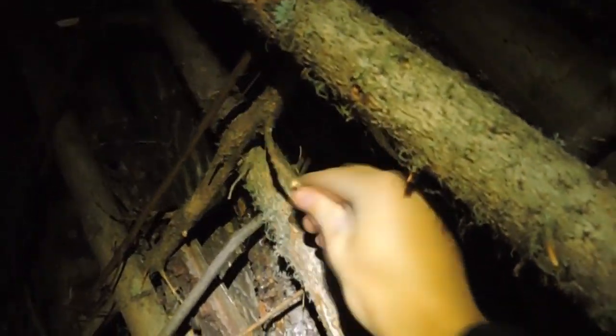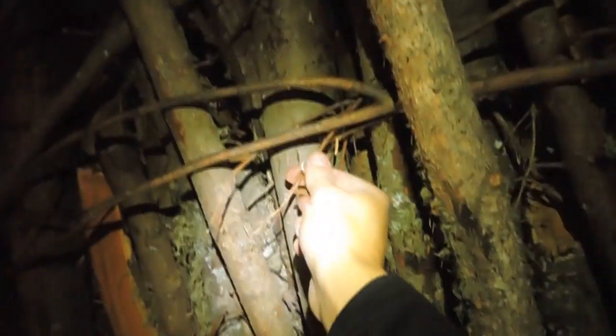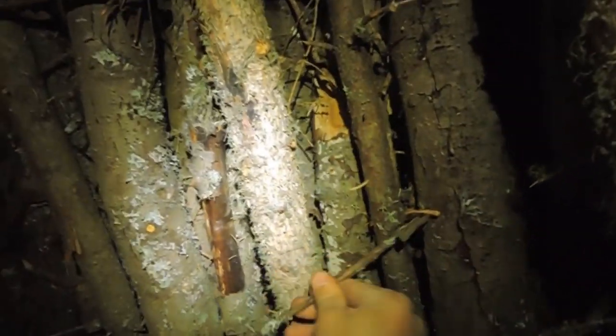Taking some of these, trying to break these branches off before I go to bed. Don't want to poke an eyeball while I'm sleeping, or if I get up and forget I'm in the shelter.